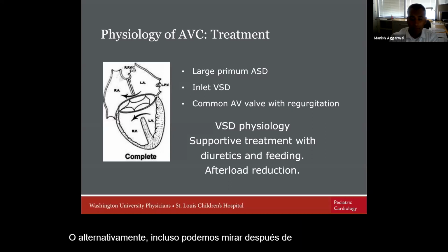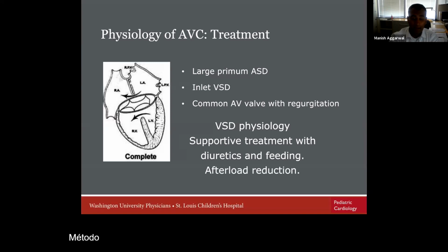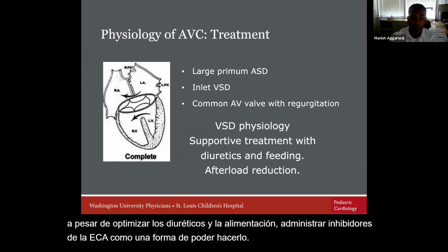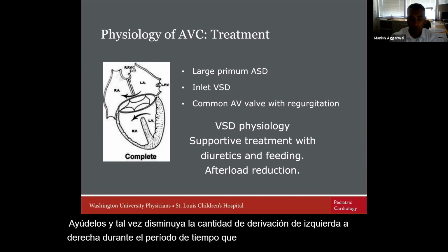While that's not a primary method that we utilize if at all possible, if you know that the child is very symptomatic despite optimizing diuretics and feeding, giving ACE inhibitors is a way to be able to help them out and maybe decrease the amount of left to right shunt for the period of time you can wait until a surgery can be performed.